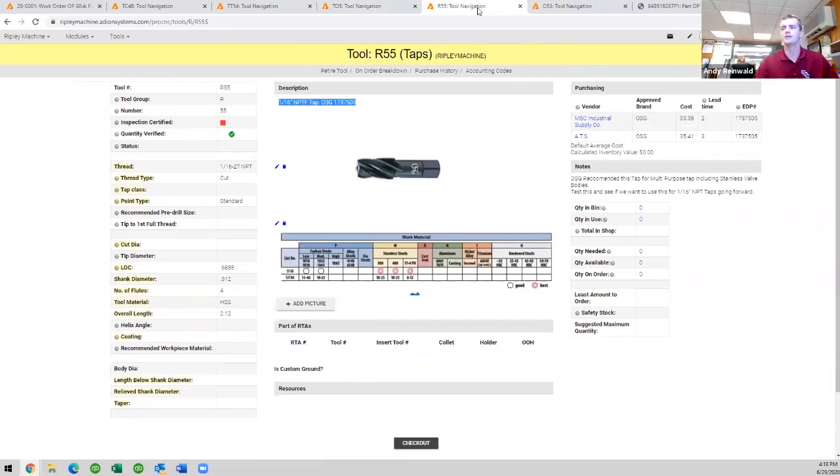Yeah, and I think we'll really see a benefit here in a few seconds. Here's just another tap, a 16th pipe tap. We don't use these too frequently, so every time we go to order one, it's like, now where do we get those? What do we like? How do we?